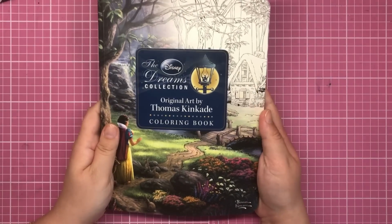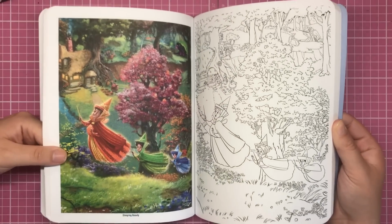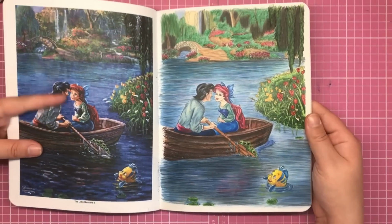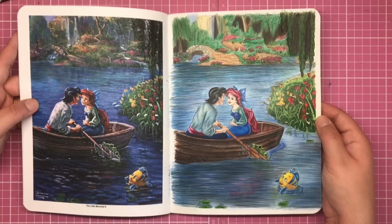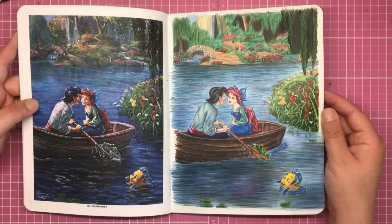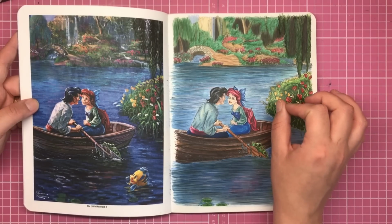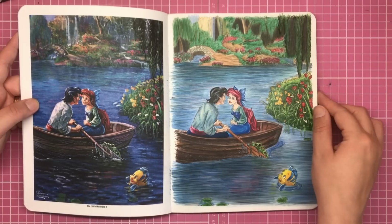This one's the Disney Dreams collection by Thomas Kinkade, an absolutely stunning book. You can see all the original Disney artwork on the left hand side and then turned into line work for you to colour on the right. And here is the one that I completed, and I did try and keep it as closely matched as possible within my own talents. I really like how the water turned out. There's tons and tons of layers on there of all kinds of different colours. I'm not so fussed with how this background turned out. I find it very difficult to do realistic small tiny flowers and bits of hedges and things like that, but I do quite like this one.